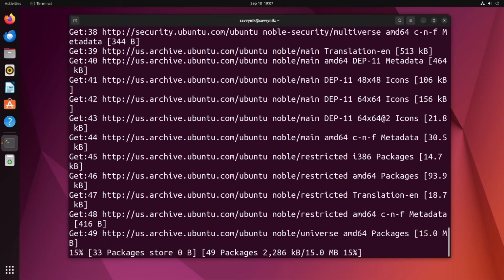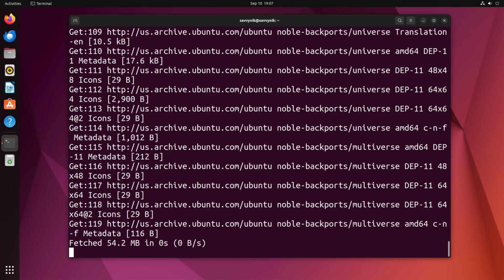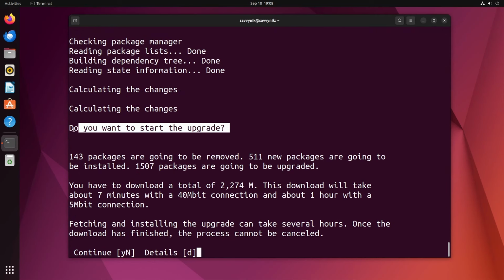This is going to take a while. And there also may be questions that are going to come up in dialog boxes that you're going to have to answer. So don't just go away for a long time. Come back and check up periodically on the upgrade process. And now it's actually confirming, do we want to start the upgrade?